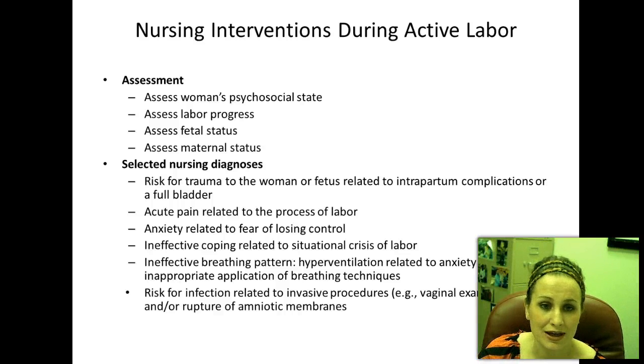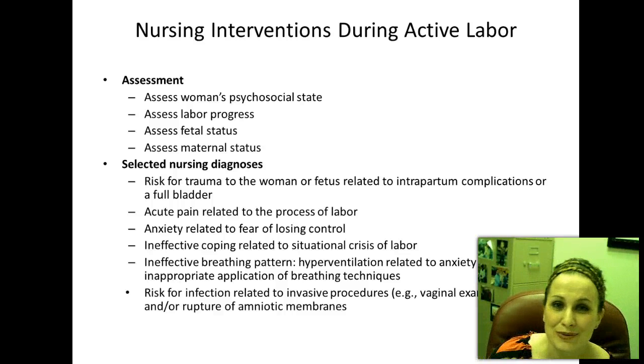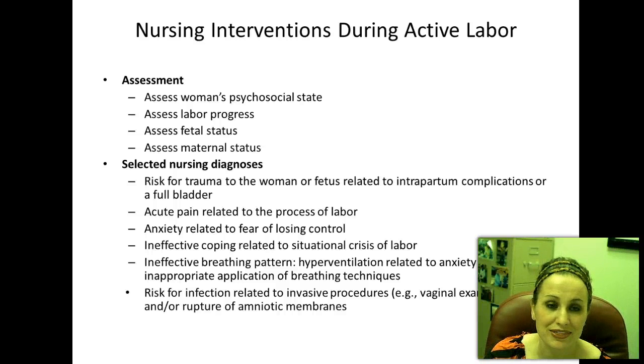Where is she at? How many centimeters? Do we need to start calling the doctor? Is she a gravida 1, gravida 2? Is this her second, third child? You know, those moms who have 4 children and gravida 4, their labor is going to go along a lot quicker than someone who is a brand new mama. So we need to keep the doctor informed about that as well.